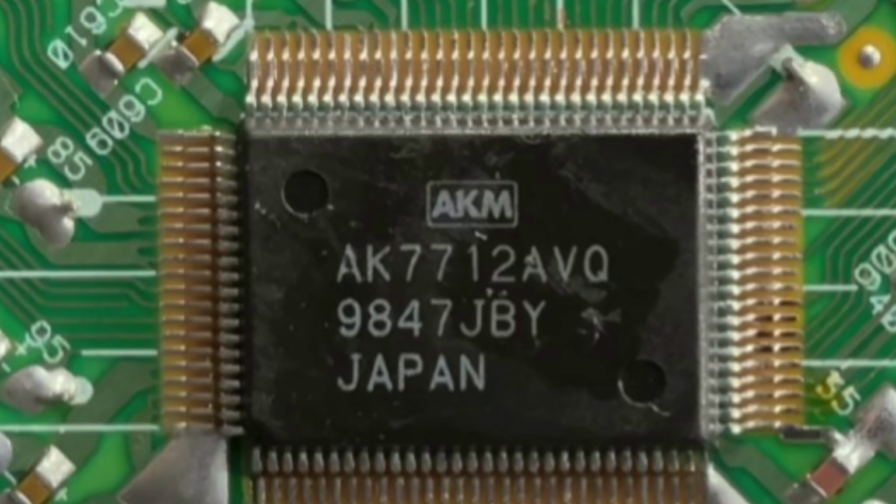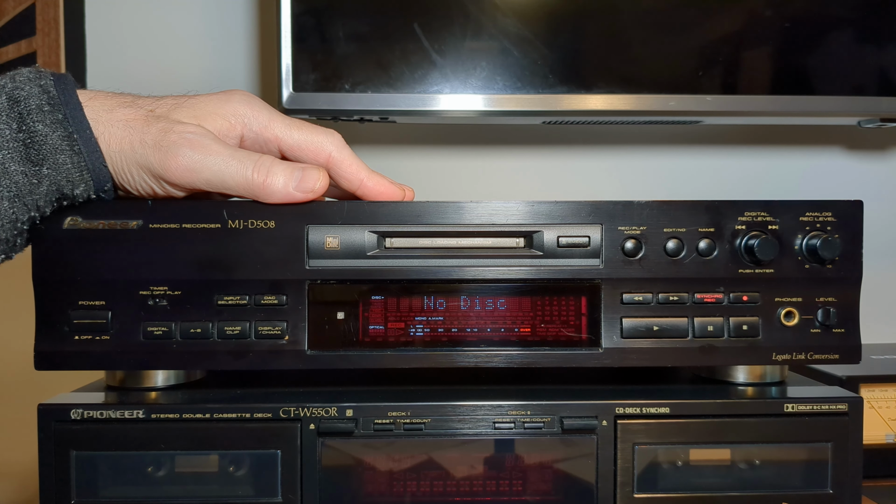It's using an AK7712A VQ. It's not a DAC as such, it's a 3-in-1. So it's got a DSP, a digital signal processor. It's got a DAC, digital to audio converter, and it's got ADC, analog to digital converter. It needs all these to convert, obviously, analog to digital, digital to analog, etc., etc.